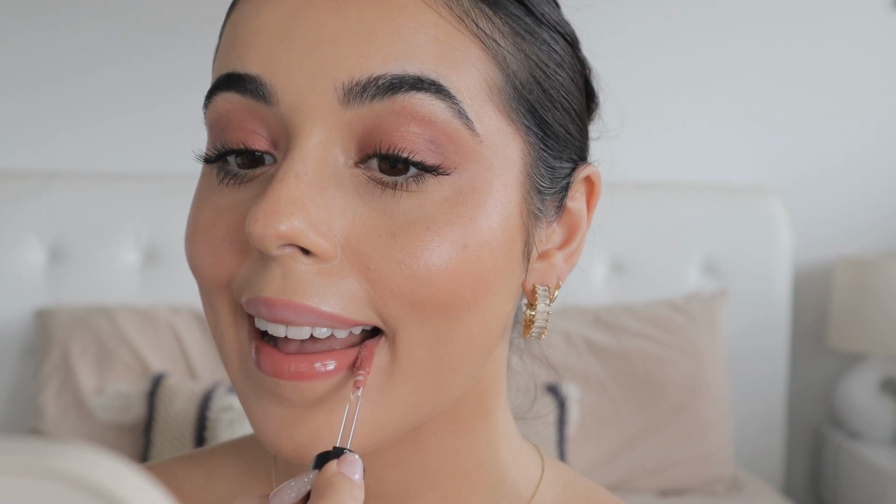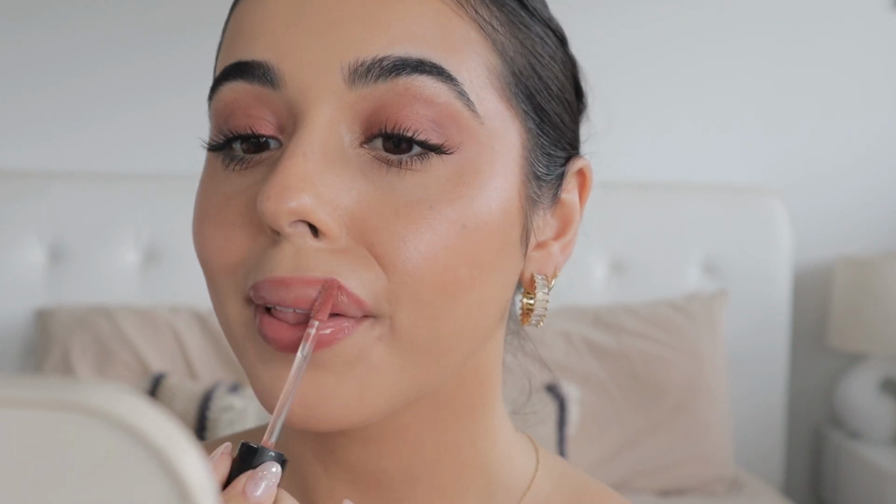Now, I didn't pick up any lip liners from E.L.F, so I'm just going to go in with one that I currently own. I've just lined my lips and brought you guys in a little bit closer so you can see how this looks on the lips. So I'm literally just going to pop her on. I think this is going to look really beautiful. Oh my god, that color.